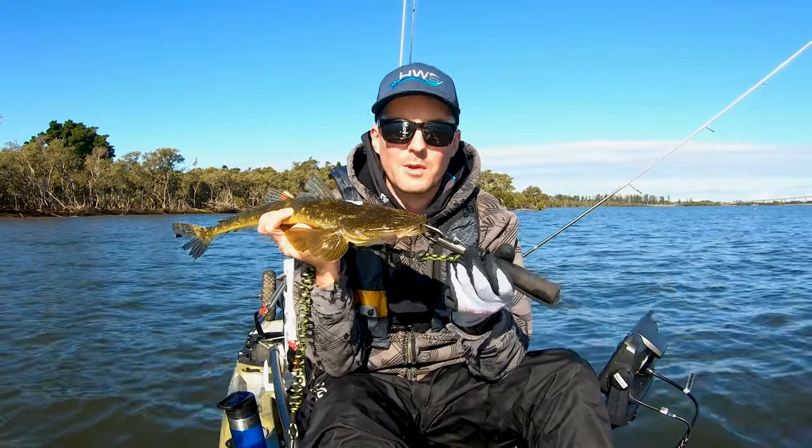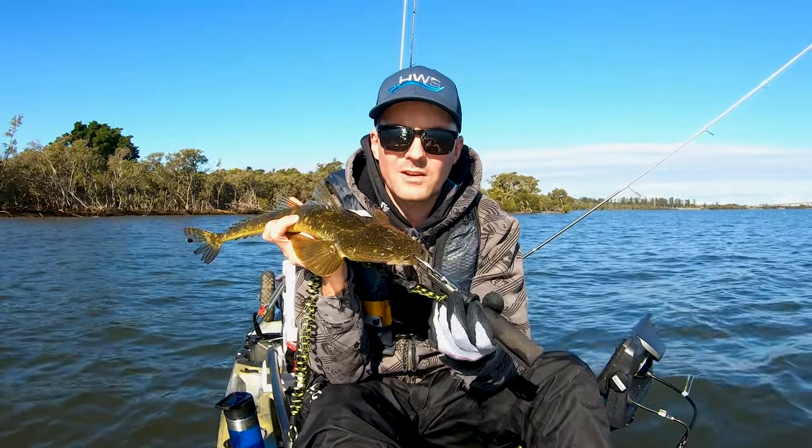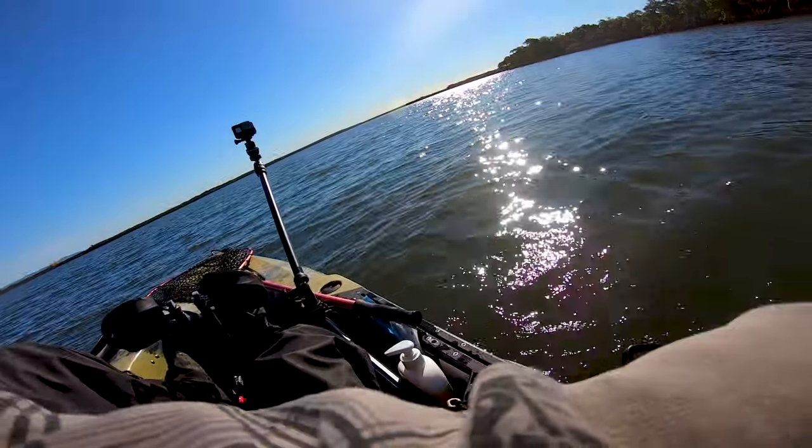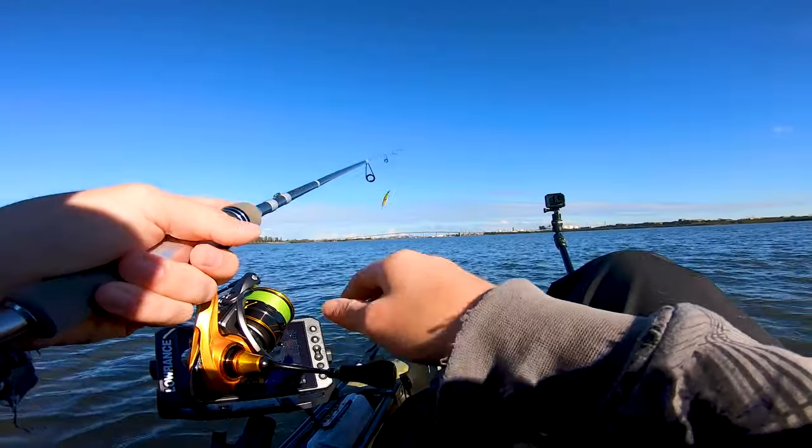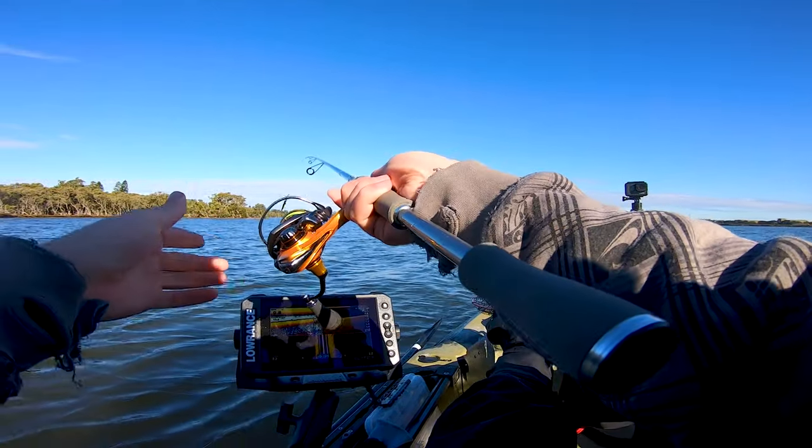So let's get him in the water and see if we can catch another. Ooh, he's ready to go. He's off. All right, last cast, then I'm going home.